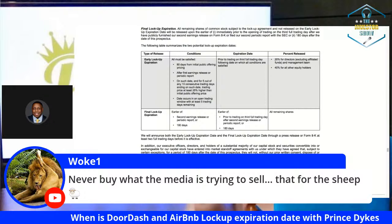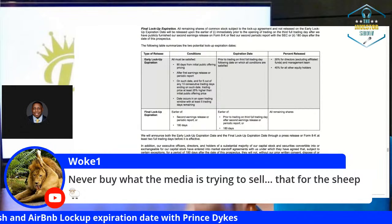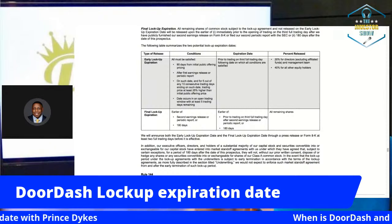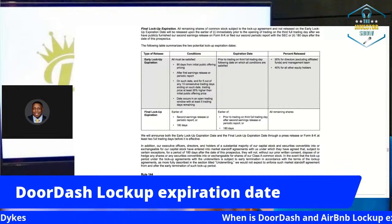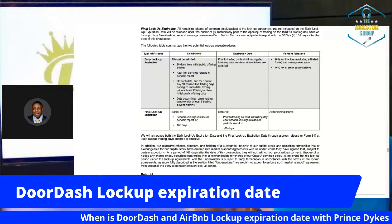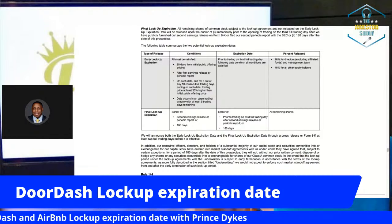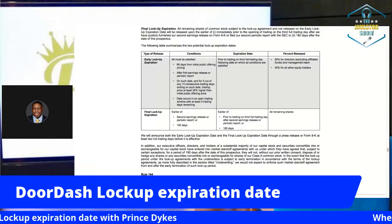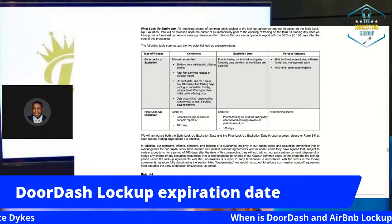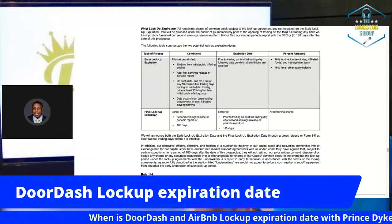Yeah, that's very true, Woke One. He says, never buy what the media is trying to sell. It's a lot of marketing. A lot of companies do marketing to push and push and push and get everybody excited about a company. And this is when you look on the inside and you look at the financial reports and you look at the black and white. So look at this data here. What I'm showing you is the black and white from the company. So I don't have to read from a media outlet what somebody said, what I heard, or anything else. You are getting it directly from the horse's mouth.